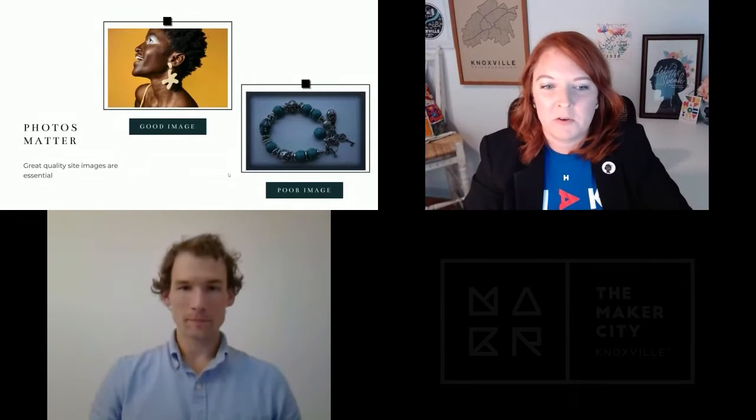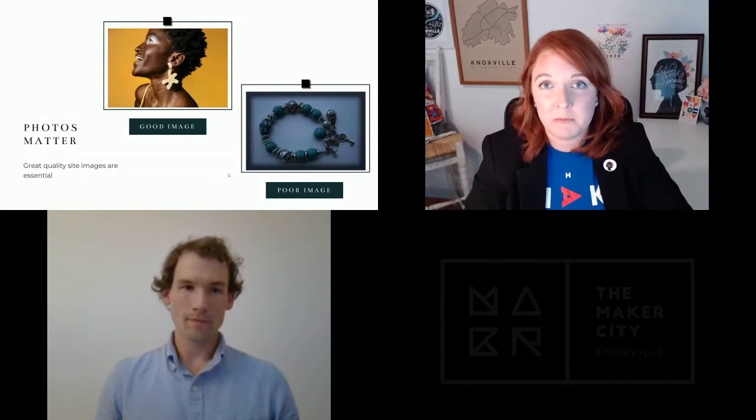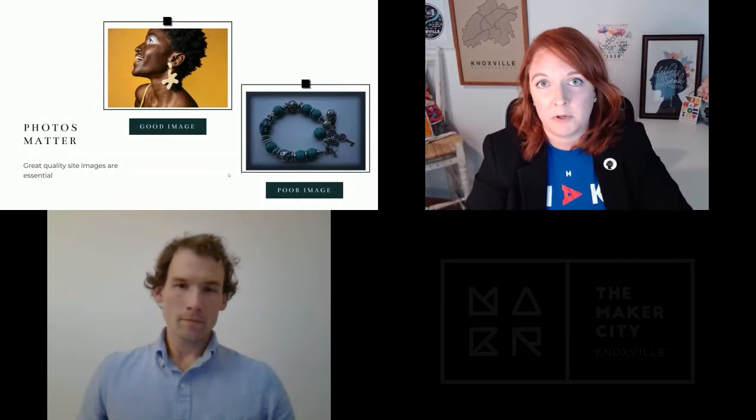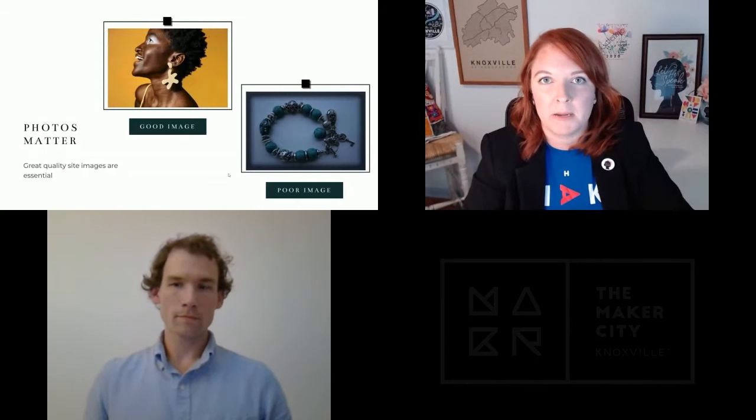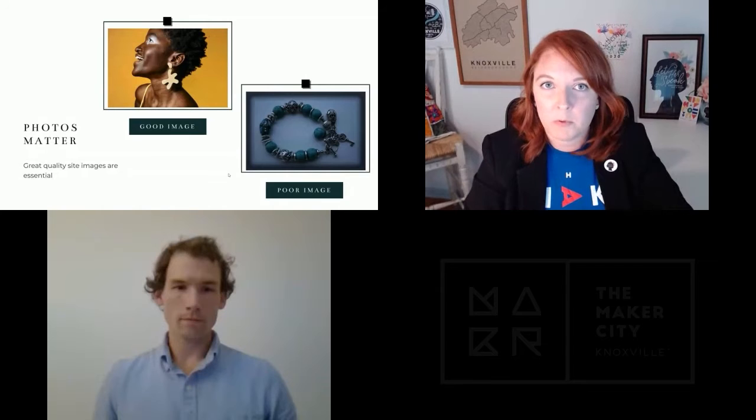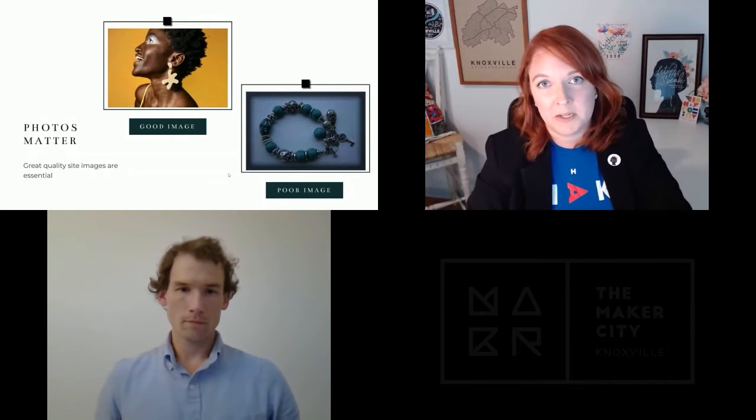So make sure that you have high quality photos, and we know this does take some investment, but if you're setting up your priorities and your e-commerce and you're trying to figure out where your money could be best spent, photos is definitely one of the number one places to invest your money into the website.